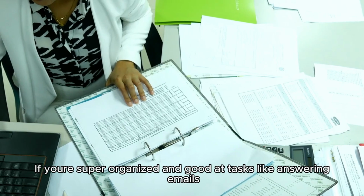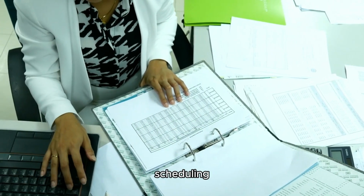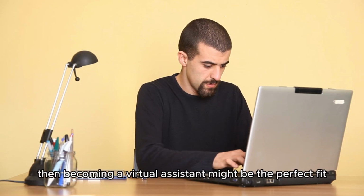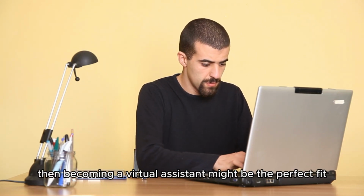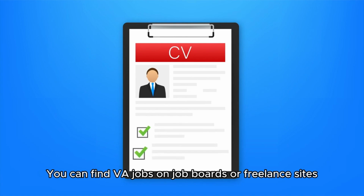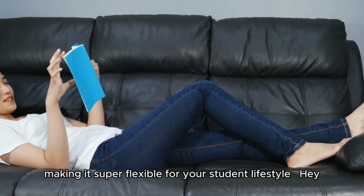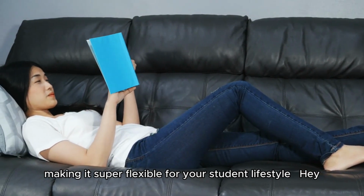If you're super organized and good at tasks like answering emails, scheduling, or social media management, then becoming a virtual assistant might be the perfect fit. You can find VA jobs on job boards or freelance sites, and the work can be done remotely, making it super flexible for your student lifestyle.